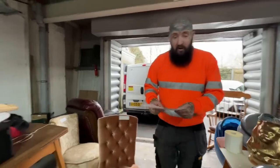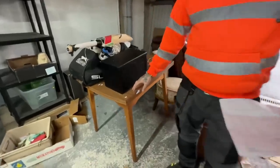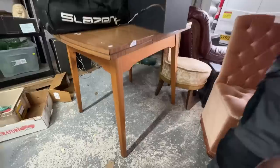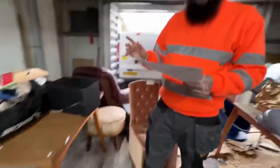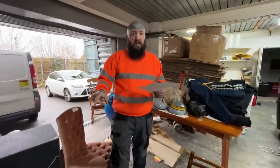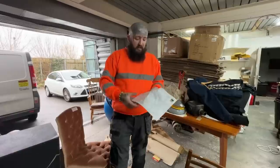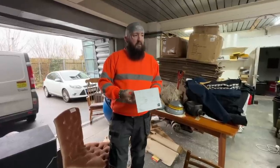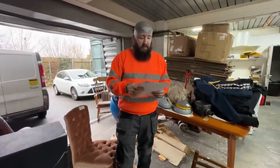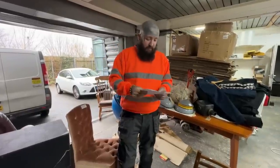Then we have a bargain here. So these Formica tables, they always get overlooked as well. I've had green ones, white ones. This is my first one in that style, but they sell for good money and they fly out. We've had someone message before asking if I had any more, and he'd come out personally to collect it in person, and then I think he came a week later and got another one.